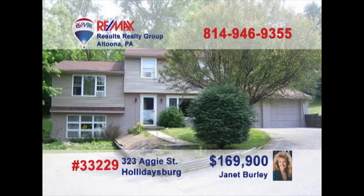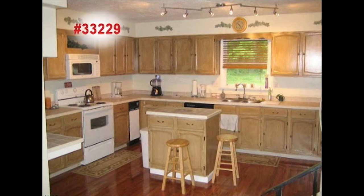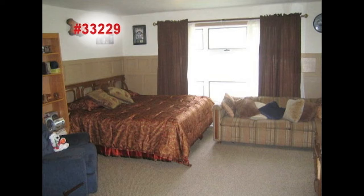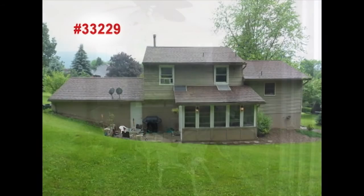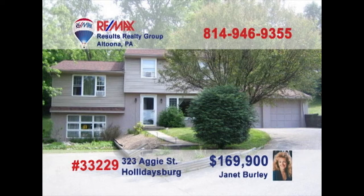Janet Burley invites you to check out this incredibly spacious home in Hollidaysburg. You'll feel at home in this family room with a wood-burning stove. This fabulous eat-in kitchen has a center island and hardwood floors. Just a step away is the adjoining formal dining room. Rest easy in one of the 3 bedrooms. You'll feel relaxed in this windowed sunroom. The private backyard leads to a beautiful wooded area. Call Janet and ask about the ample storage.